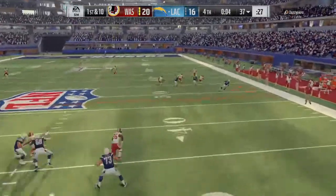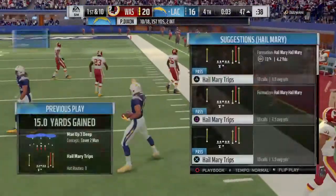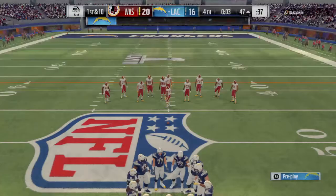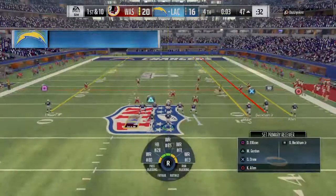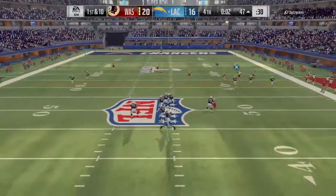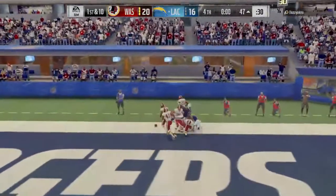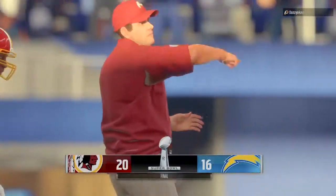Back to throw. And he'll find his man on the out route. That's Allen. And he is out of bounds on the other side of midfield. Give him 15 yards on that one and a Charger first down. One final shot. They'll look to throw. He's going to let it fly. And this is incomplete. So no miracles here on the final play.